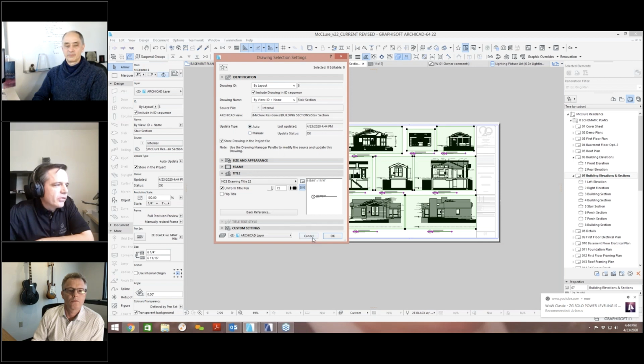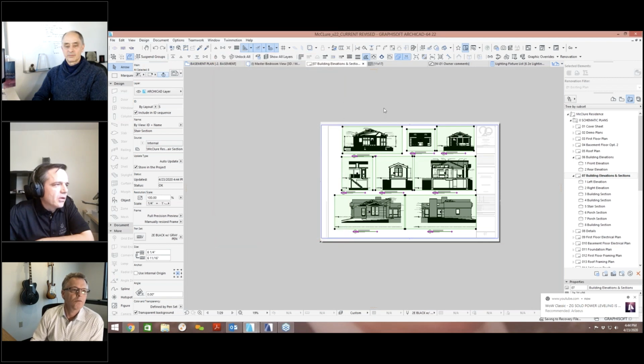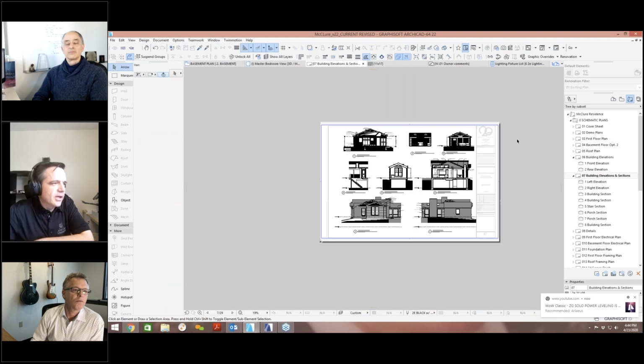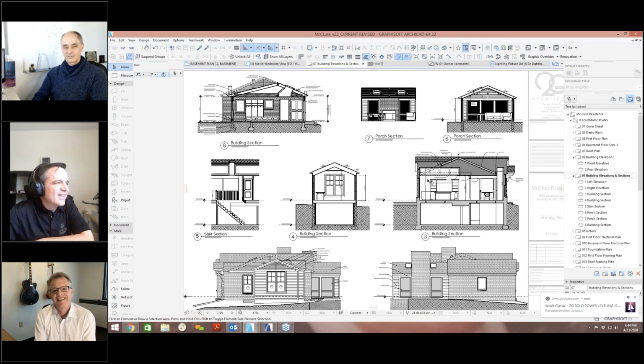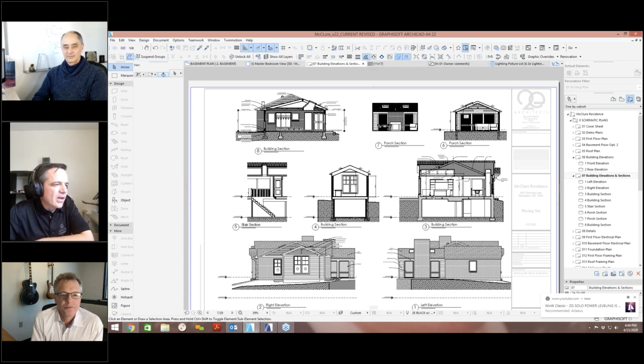Yeah, we have all of ours set to auto just so that I don't forget to update them when it's time to actually make the printed set. But yes, that's that. When I have in the beginning phases, I'll set them to that so that I can move around quickly.